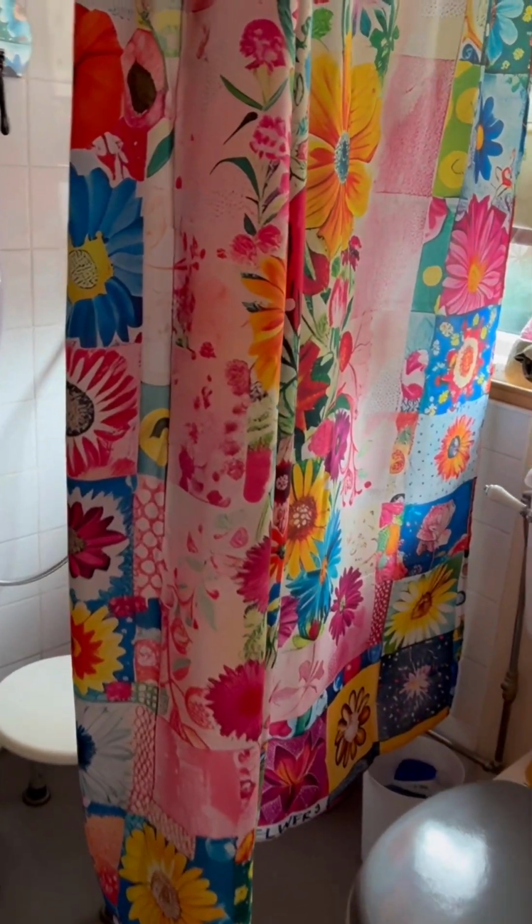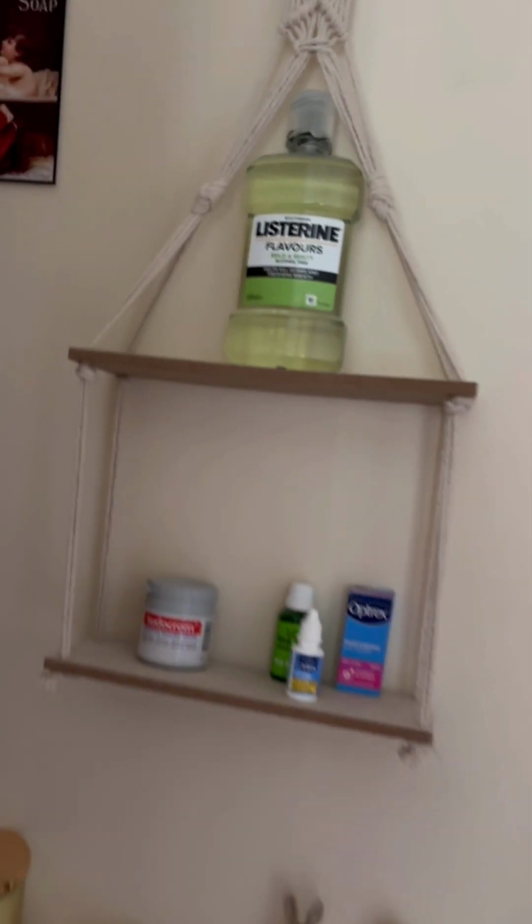So let's just go into the bathroom. So this is the bathroom. At the moment, when we moved in, it was magnolia. Just magnolia, there it is. So I'm having a light grey in here, and the doors are going to be all glossed, and the skirting boards.